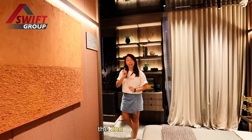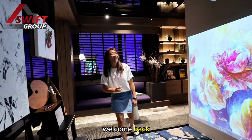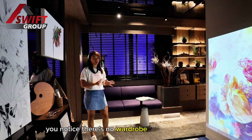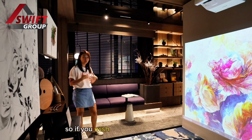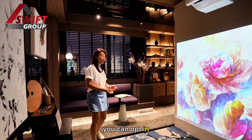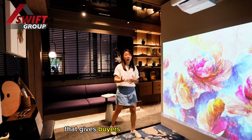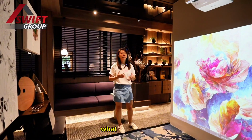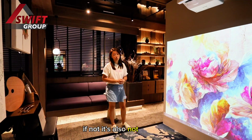In terms of the second bedroom, let me show you on this side. Welcome back. Okay, you notice there's no wardrobe being set up here. Okay, it's an opt-in feature. So if you wish not to have a wardrobe, it will not come with it. If you want it, you can opt in, and the position of the wardrobe will be on this side. Okay, that gives buyers flexibility in terms of what they need. Okay, if they do need, we can provide. If not, it's also not provided.